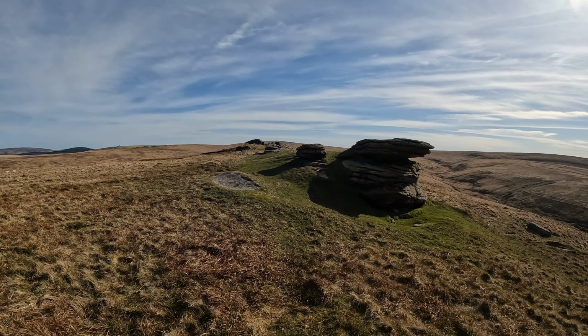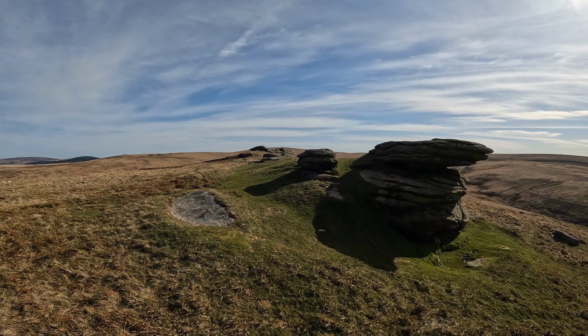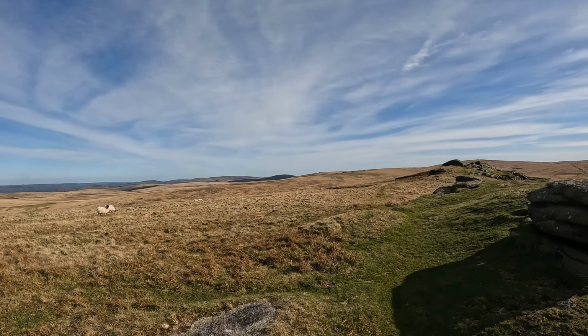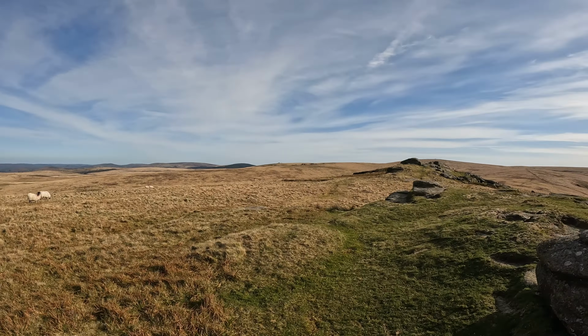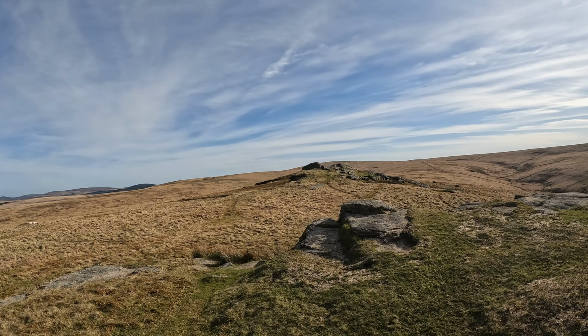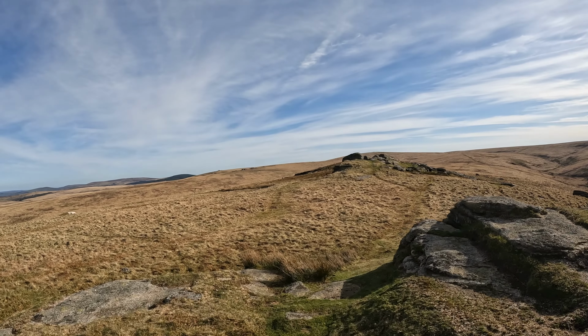So this is Steeperton Tor. There's a few more people up at the top there. I wouldn't say it's exactly crowded on Dartmoor today, but I have seen a few other people out and about. A bit windier up here. Hopefully the wind slayer thing is doing its job and you can actually hear me. Perhaps it's easier if you do a bit of lip reading as well.